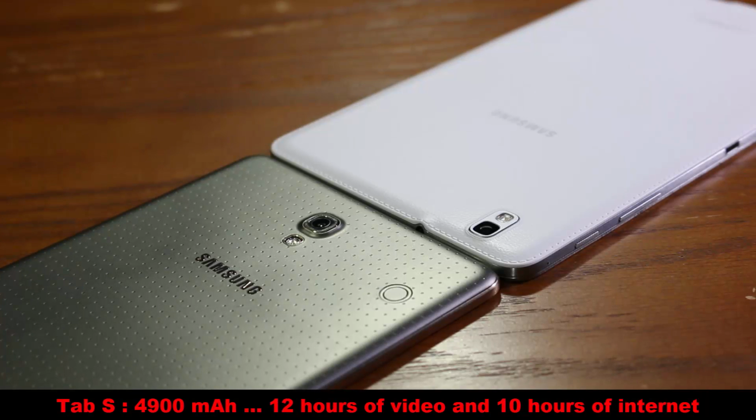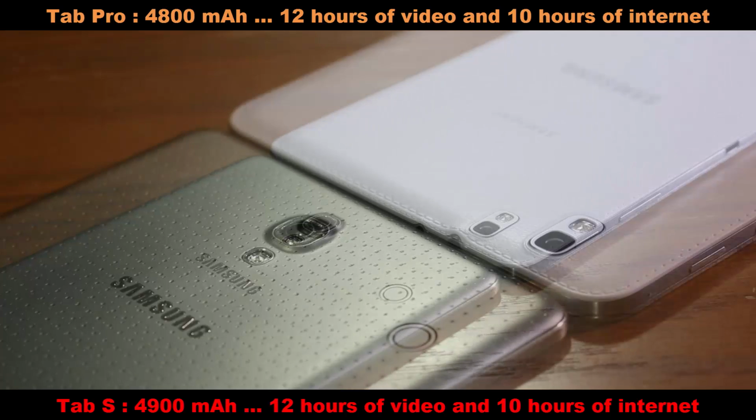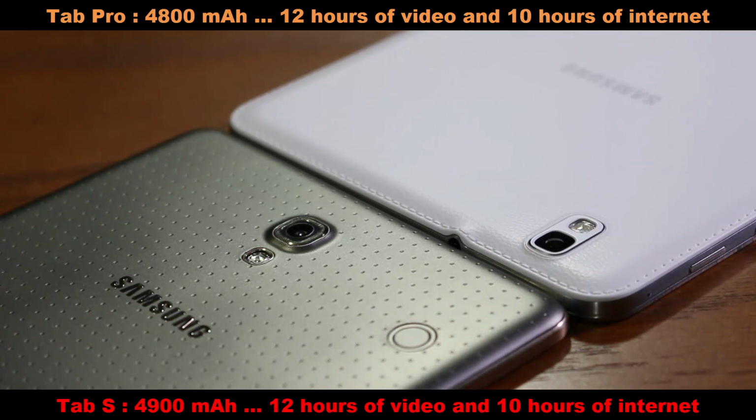As far as the battery life goes, the Tab S, just like the front-facing camera, has a trivial lead with a 4900 mAh battery as opposed to the 4800 mAh battery on the Tab Pro. Surprisingly though, you will get more music playtime hours with the Pro than the S.